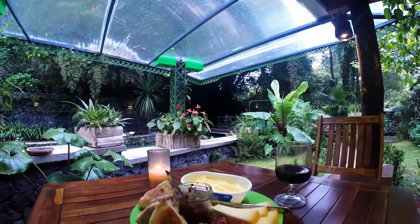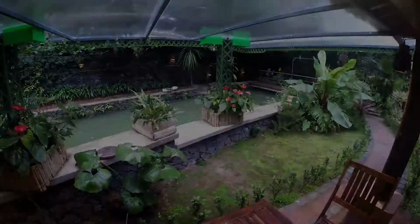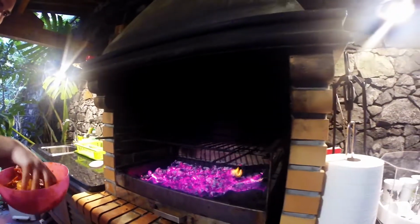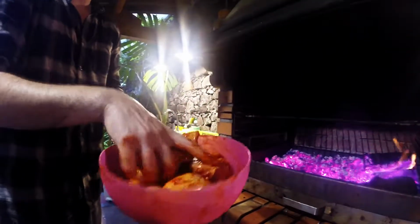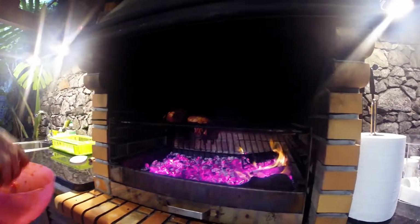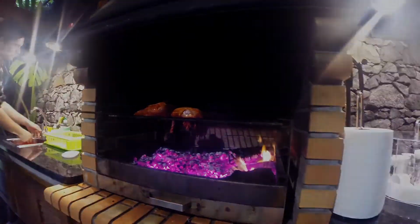So I just got out here to the grill. Austin has already started the fire, it looks like. And I just brought this little hors d'oeuvre plate here. See, we got a nice bed of coals over here. Stay away from that flame over there for now. This smells really good. Piri Piri chicken. Yum.